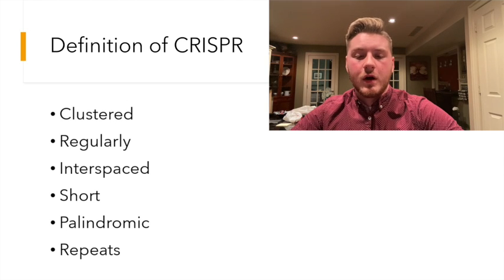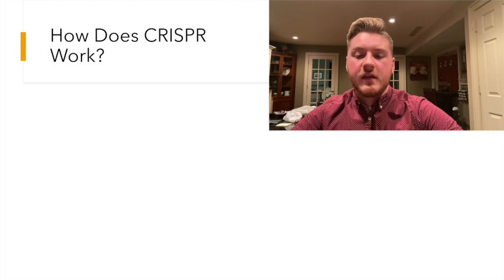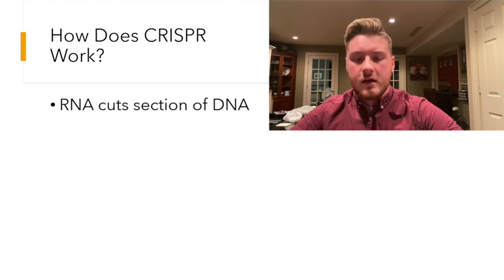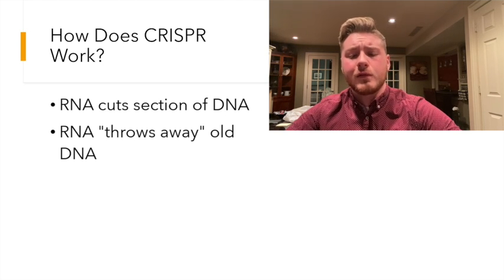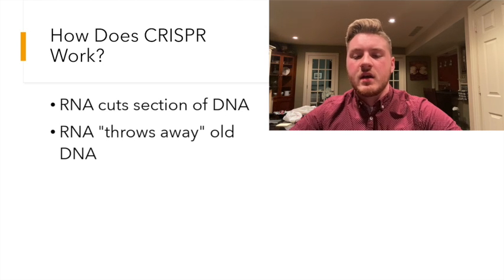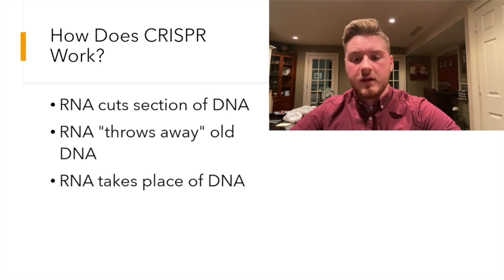How does CRISPR work? Dr. Kadek and Iskra laid out exactly how it works in their work titled Target Heritable Mutation and Gene Conversion via CRISPR. RNA first cuts a section of DNA. Then the RNA gets rid of the genes that were in that space, or you can think of it as the RNA throws away the old DNA. Then the RNA puts itself exactly where the DNA used to be.